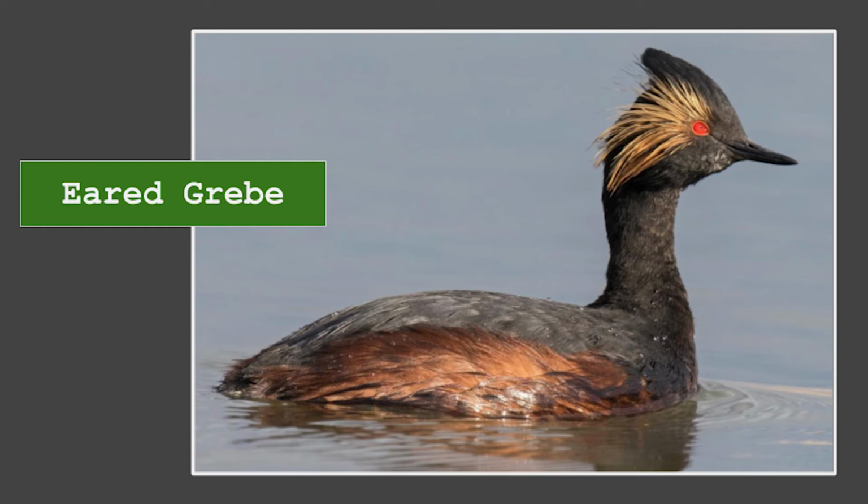They have a dark red eye, whether they're breeding or not, and those bright orange-yellow feathers radiating from the eye, that's their breeding. And notice the little head bumps. Okay, the eared grebe.